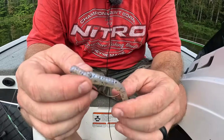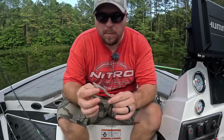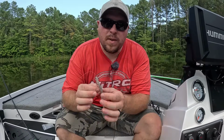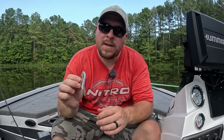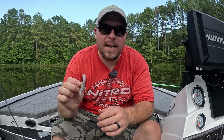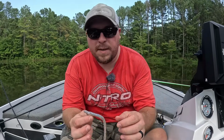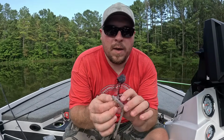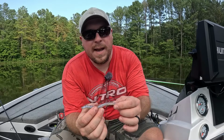Now, you may be thinking, why in the world would you rig a weightless worm or a trick worm like this? Simply because with this weight in the belly, when this bait falls, it will actually rock side to side as it falls, just like that. So once again, when it falls, it will fall straight down, but it's going to rock side to side as it falls.